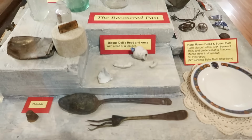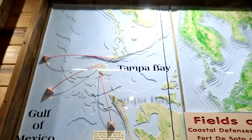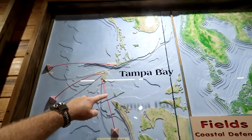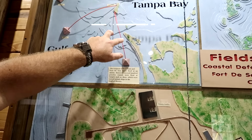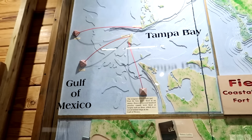This little dowel head and arms, they cut that cup of tea. Look. Okay, we're up here, Fort DeSoto. So they said they would drag these targets out behind there, boats out into the Gulf of Mexico, and that's what they would practice dropping on. That's pretty far out.